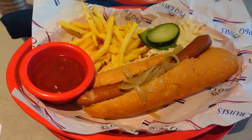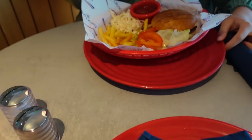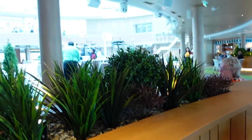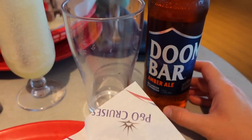So they were already there, on a hot plate to keep them warm. So we've got the hot dog and the cheeseburger. Yeah. And then that's where the show is happening. Pina colada and a Dumba.